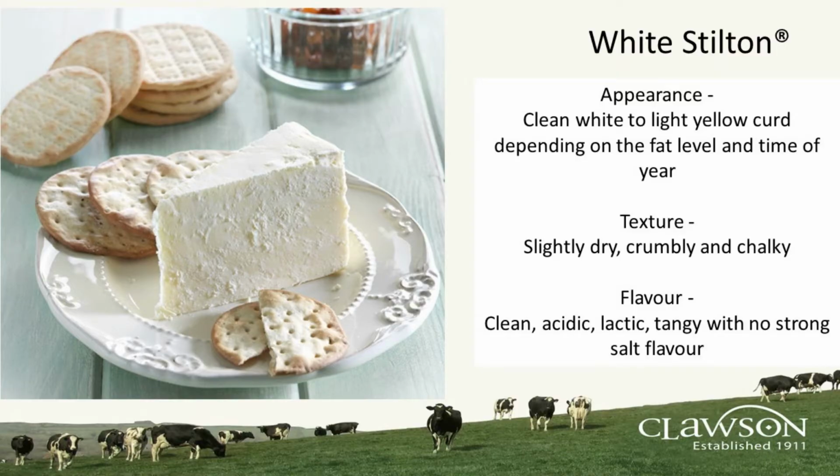So what we're going to do now is move through a series of slides and talk about the product and taste the product. And I've got some cheese which I'm going to taste, and I think, Michael, I'm not sure if you're just going to interject with me and Martin as we go through these tasting sessions now, but we're going to start with the White Stilton.